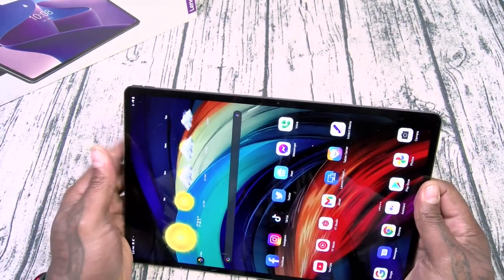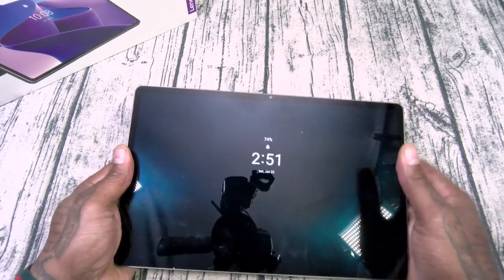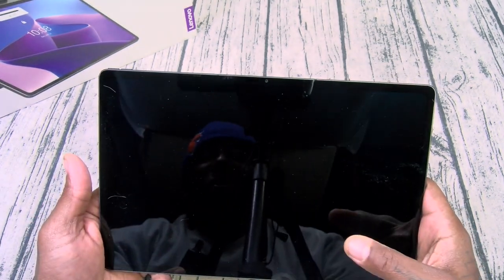On the front, there's your camera. And it works flawlessly. Now watch this. A couple of different ways you can open up the device. First, let me get a little wipe down. All right, so check this out. Always on display on your Android tablet. That's a dope feature.